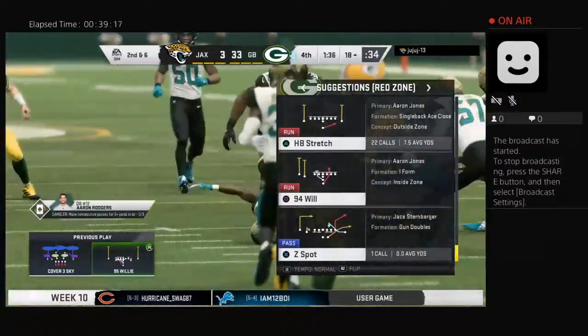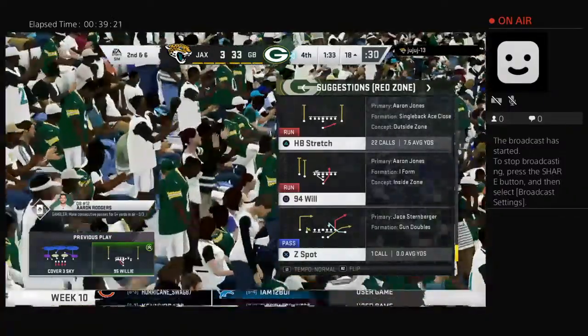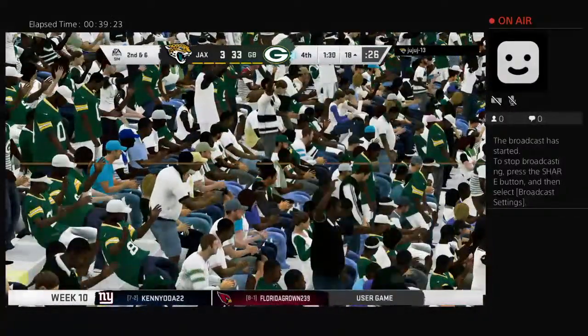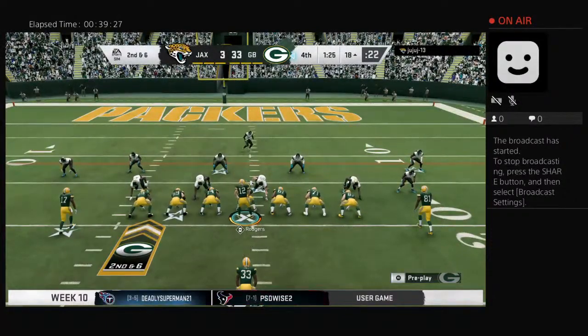Call it a gain of 4 on 1st, and that'll make it 2nd down. 4 yards on the pickup. 2nd and 6. At the 18. The run got 4. Now they deal with a 2nd and 6. Watch the slant.